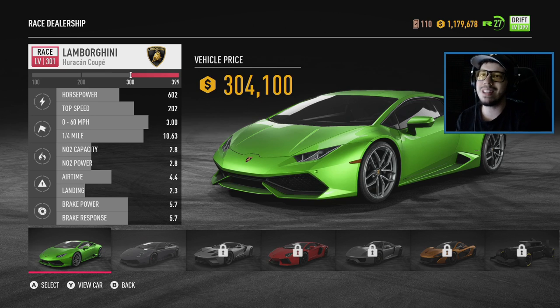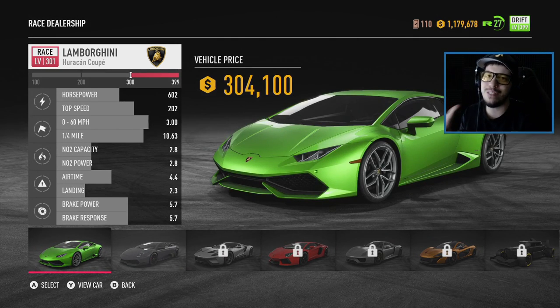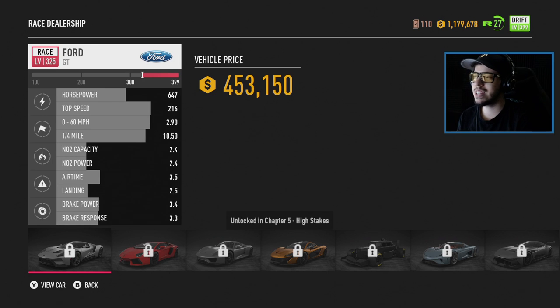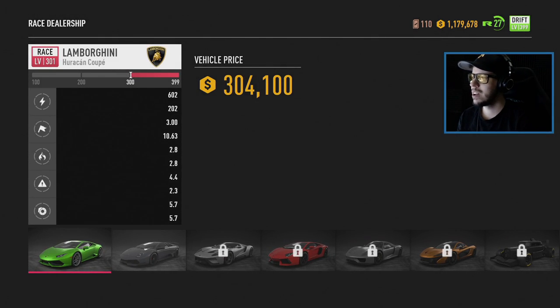We have $1.179 million, and we're going to be spending a good chunk of change on getting this car, over a quarter of our money. So let's go ahead. Ooh, look at the Ford GT. When did we unlock this? Oh my gosh, there's so many nice cars too. All right.